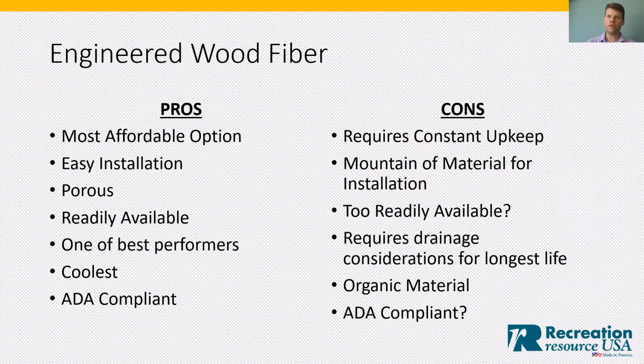It's porous, so with concerns for stormwater, that's something that needs to be considered in a lot of places now. It is generally readily available. It's one of the best performers in terms of fall protections. Typically, it's certified at 12 inches thick for a 12-foot fall height, but the performance level of the head injury criteria score, or the GMAX, is usually lower than most.